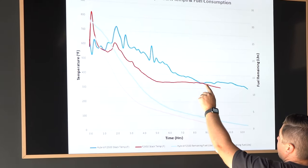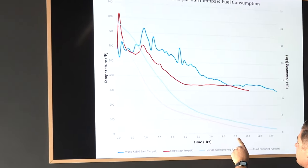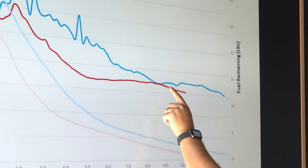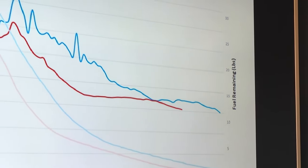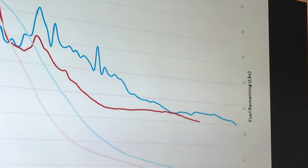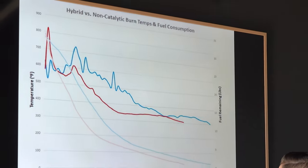As you can see, we're getting an extra, this is, let's see, the 9 hour mark, this is the 12 hour mark. So we're gaining another 3 hours of staying above 300 degrees. That's substantial. So that's what's gonna really elongate your burn times, is having a catalytic combustor in here.